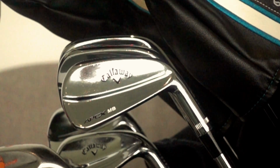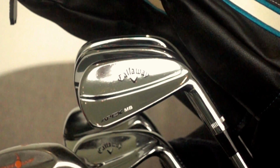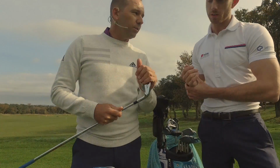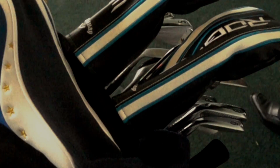And then moving up into the irons, you've got the Callaway Apex MBs? Yes, I got the classics, the MBs. Really like them, very happy with it. And in that you've got a pitching wedge to 3 iron. Pitching wedge to 3 iron. Awesome. Then I got 5-wood, Sub-Zero. And that's the Callaway Rogue, yeah.